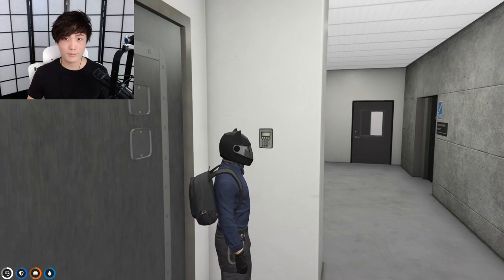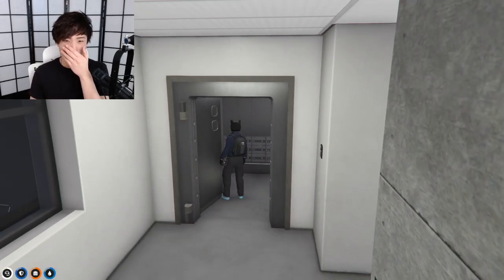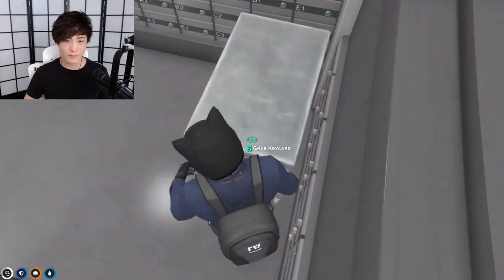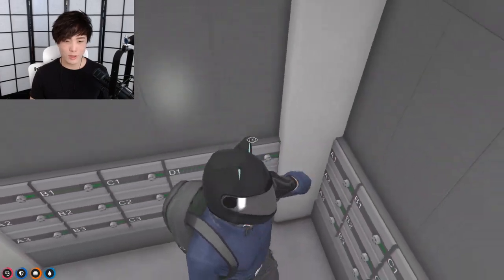The plan is we need to stand at different doors, though, right? Like, where should we? Guys, we're in! Oh my god! Oh my god! Guys, we're in the vault. Now what? Now what? There's a key card. Key card. That's it. It's just a key card.